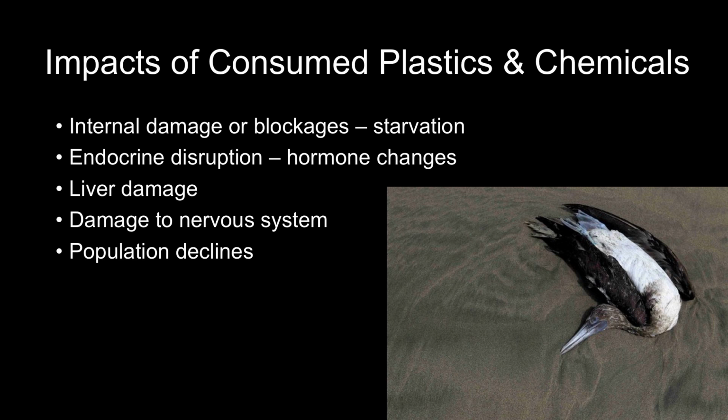Some of the primary things that you're going to see when wildlife consume plastics is internal damage. Blockages are another major issue, so these things often cause starvation and secondary infection. Some of the chemicals that are associated with these plastics, like the phthalates, are endocrine disruptors. So they have negative impacts on an animal's hormones. So that could mean that something is not going to be producing gonads and eggs and sperm and things like they're supposed to. They may have behavioral changes that they undergo because of changes in their hormone levels.